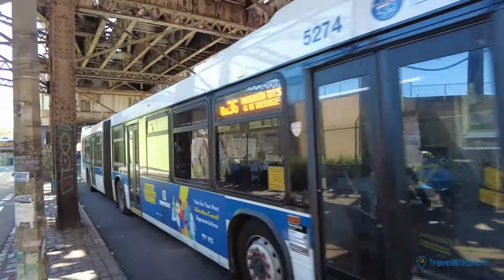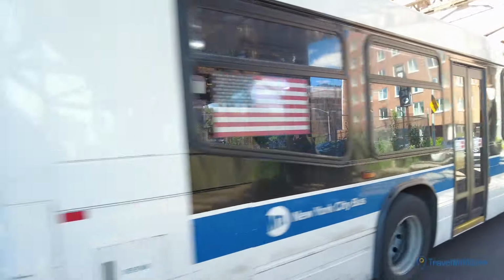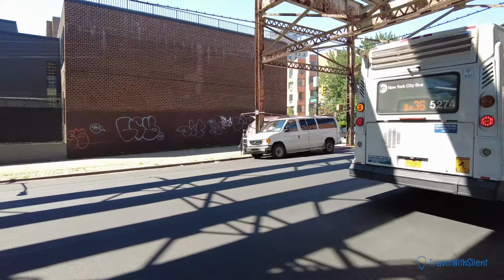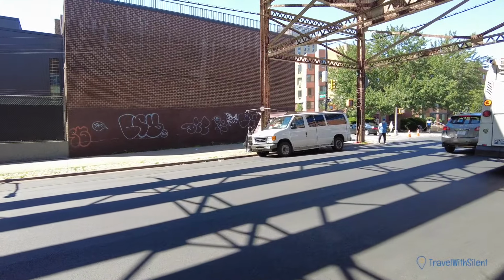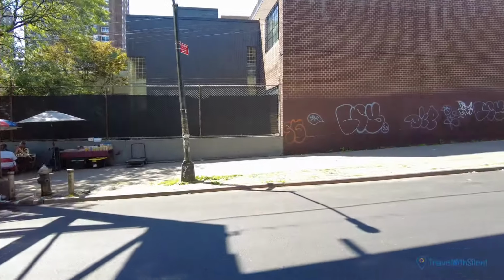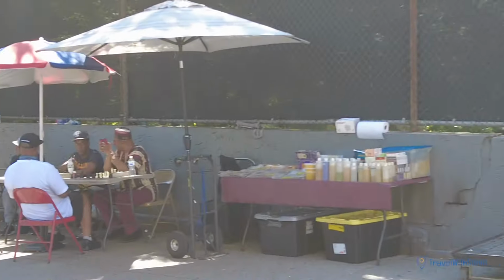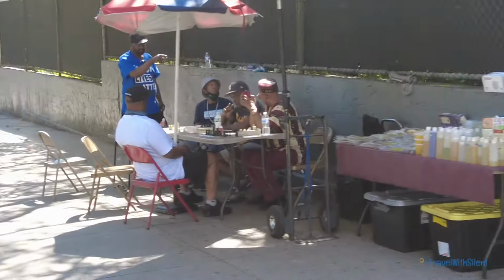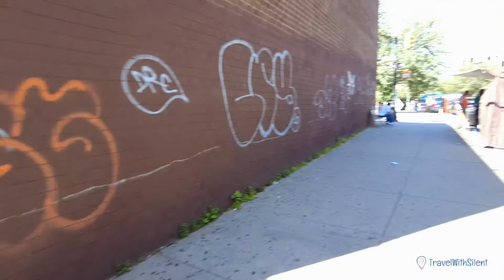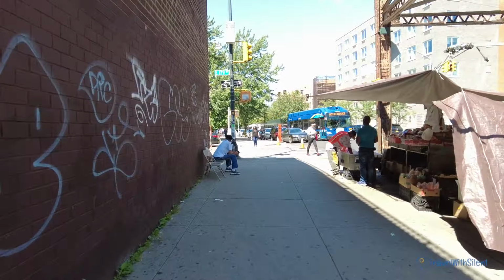And you can take the 36 bus as well. And the BX9. A lot of ways for you to get over here. You can see the guys playing chess, which is a normal occurrence during the summertime.